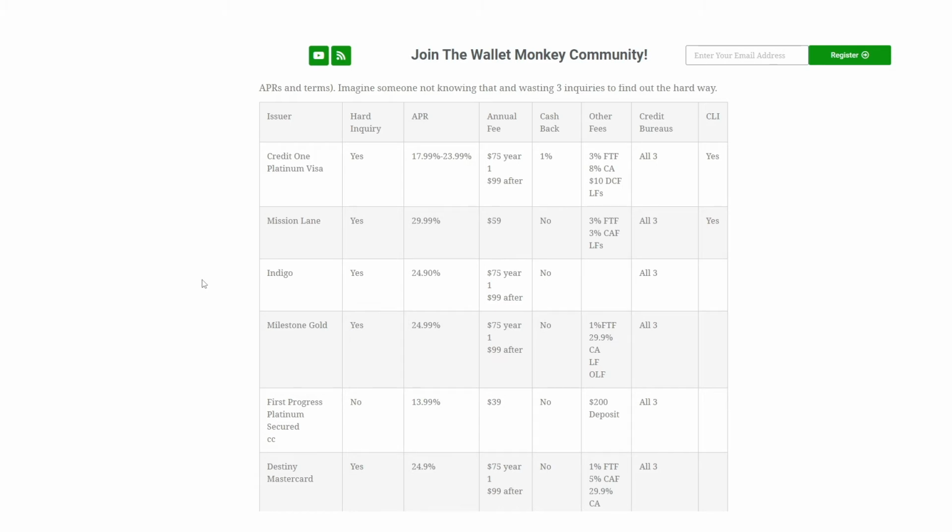When I could just go and get a couple authorized user accounts set up and get a couple secured cards set up and I go put $1,000 or $500 on it myself. What's the point of even getting these? Right? And with some of these secured options, I don't even have a hard hit. So it's just one of those things that stuck around, right?